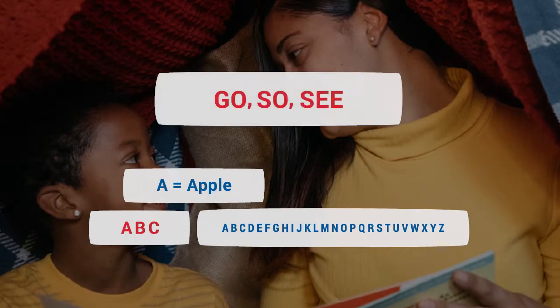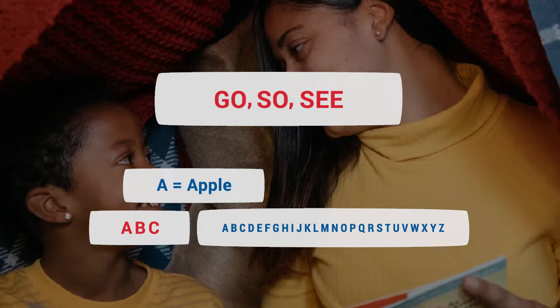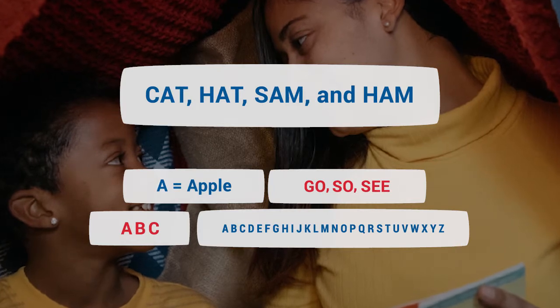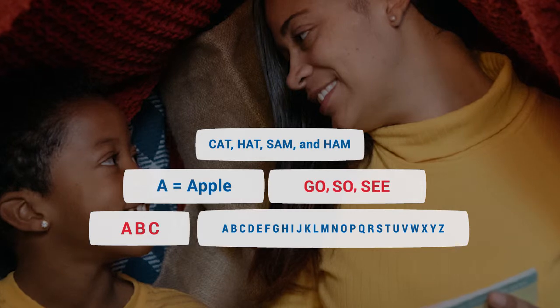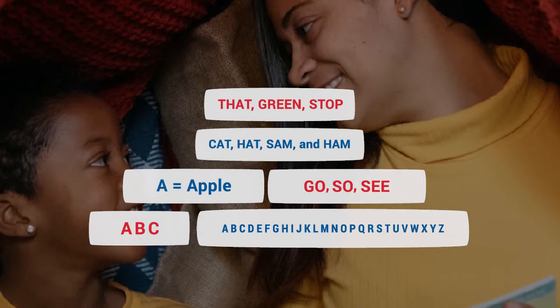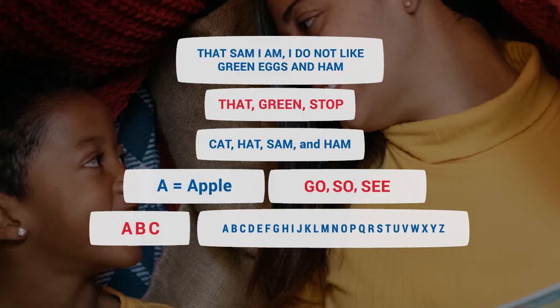Before long, they start putting two sounds together in words like go, so, and see. Then they master three sounds in words like cat, hat, Sam, and ham. Four sounds come next in words like that, green, stop. Then come sentences like, "That Sam I am. I do not like green eggs and ham."